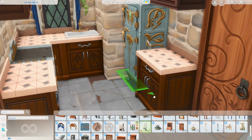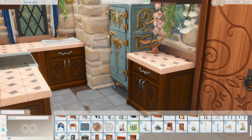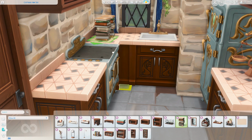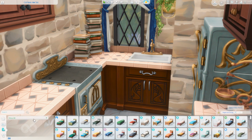I wanted to still make sure it was functional, so it's not too messy, but there's a lot of clutter downstairs, all the piles of books. There's tons of stuff on the counters up here. I'm excited to show you. Of course, I added more books here because I had to. They just scream wizard to me, and I don't know why. Let me know if you agree, if that's something you think of as well.